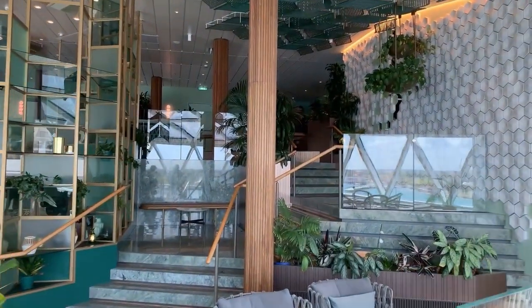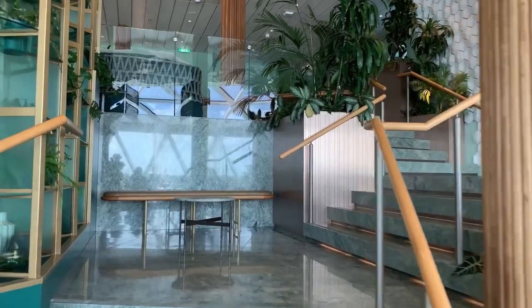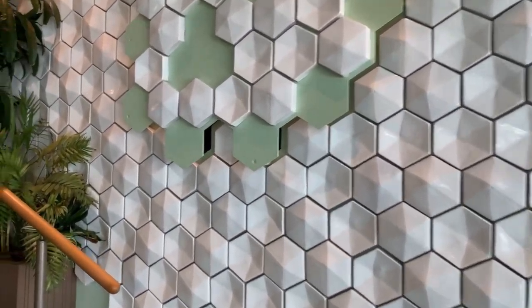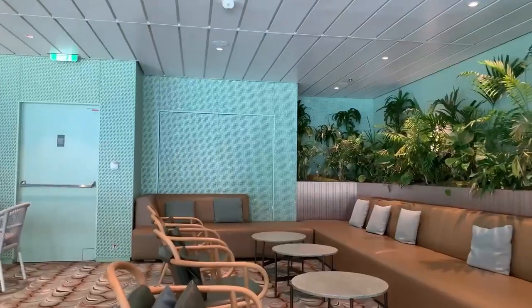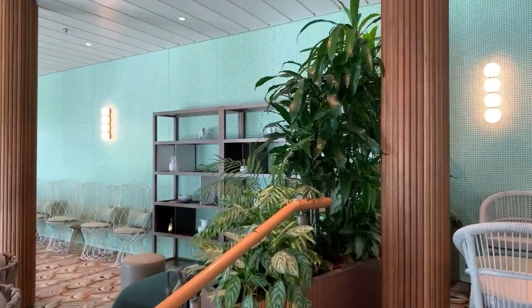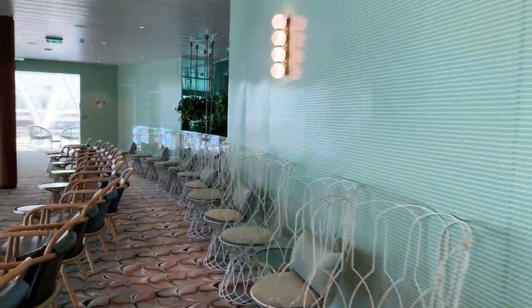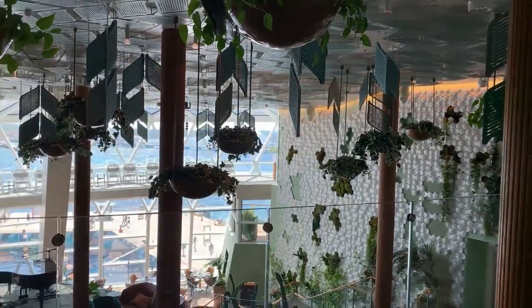And there's another level up to deck 6. And I'm just going to give you a quick span around because we'll cover this when we go up onto deck 6. Actually, there's nothing else on deck 6, so we'll show you this. So just more seating. It's a good place to come and sit to watch the shows that they do in the evening. And give you a view from up here.